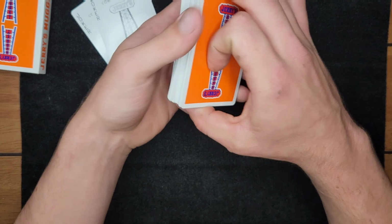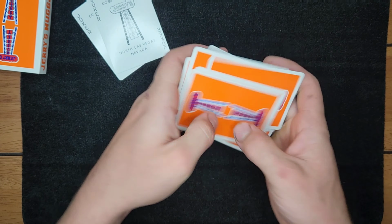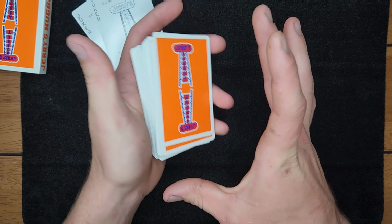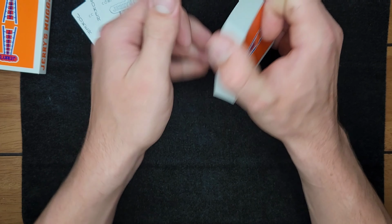But this isn't a deck review. This isn't me saying how much I like the faces. This is me telling you how they handle. I'm gonna give them their first shuffle real quick. The shuffling definitely felt a little different than typically does. It definitely felt like whenever you shuffle plastic cards, like whenever you shuffle those cheap gift card decks, that's kind of what this riffle shuffle feels like.